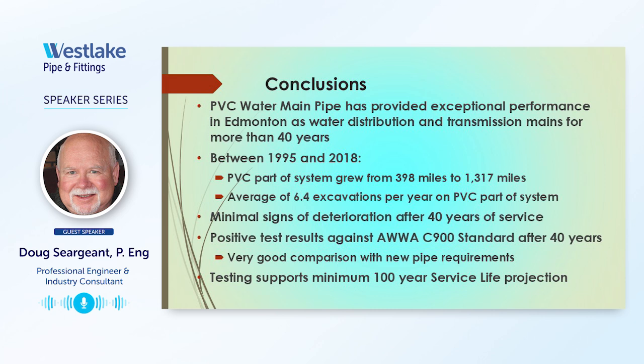I certainly won't be around when they hit 100 years, and most of the people that are in the utility today won't be either. But we're not building it just for our time. We're building it for the long haul.